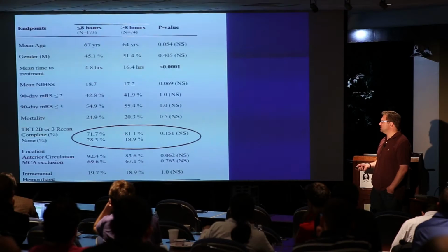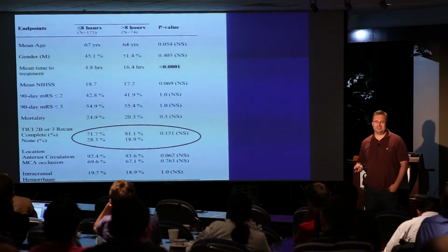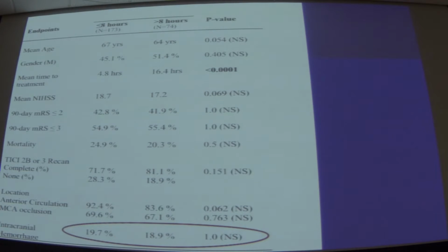No differences in outcome, whether you're talking about independence or modified Rankin 3 or better. No difference in mortality. In fact, if anything, almost a trend towards better outcomes in the delayed patients in terms of recanalization. No difference in intracranial hemorrhage. So we believe that this says to us, in our hands with CT perfusion, we can adequately select the late presentation patients to mirror early presentation patients.